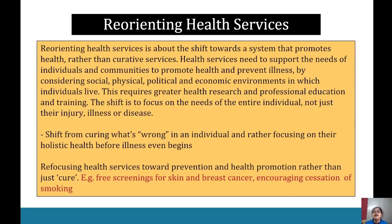Reorienting health services is about the shift towards a system that promotes health rather than curative services. So, health services need to support the needs of individuals and communities to promote health and prevent illness by considering social, physical, political, and economic environments. And this, of course, requires greater health research and professional education and training. The shift, again, is on preventative care. This one's a bit of a tricky one, but this is all about prevention. We're focusing on the needs of the entire individual, not just the injury or illness or disease. So it's about prevention, it's not about cure.